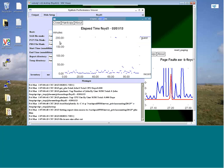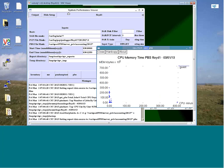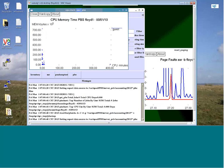Let's see with the CPU memory. Now, here we can see some things. This axis is the memory. This is the CPU. I've got an outlier here and an outlier here. Let's zoom into this area down in here, and you can start to see some groupings or some clustering.